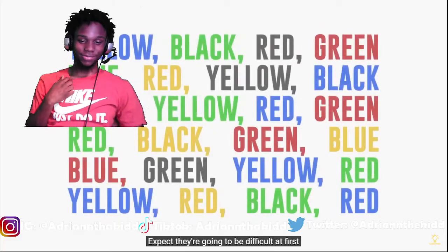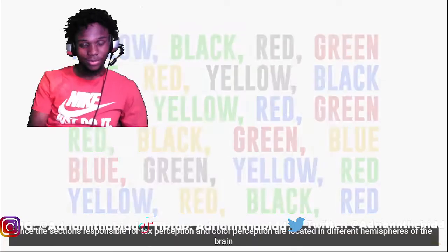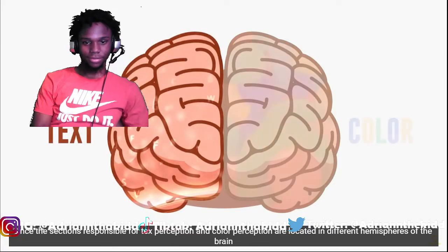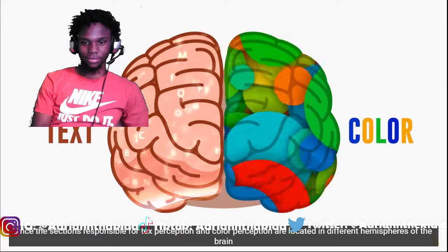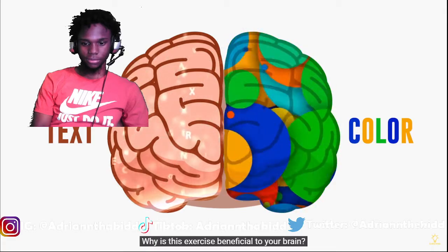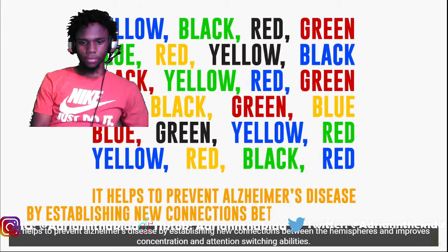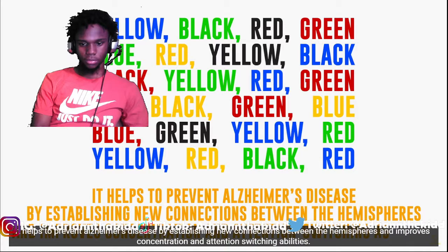Almost messed up. Expect it to be difficult at first, since the sections responsible for color perception are located in different hemispheres of the brain. Why is this exercise beneficial to your brain? It helps to prevent Alzheimer's disease by establishing new connections between the hemispheres and improves concentration and attention switching abilities.